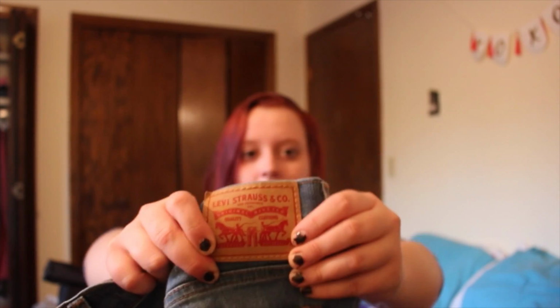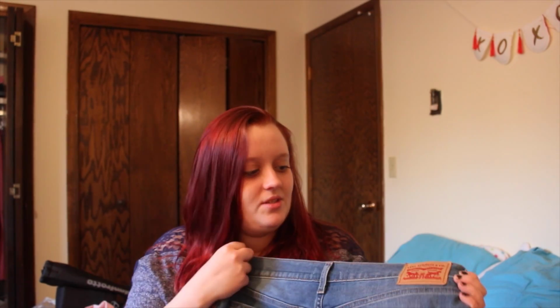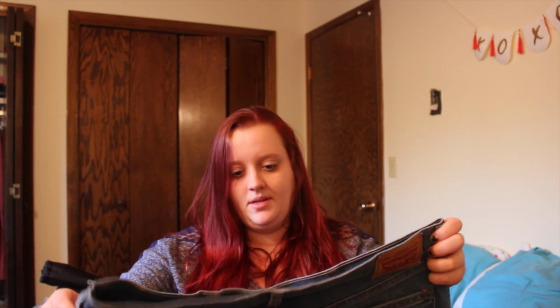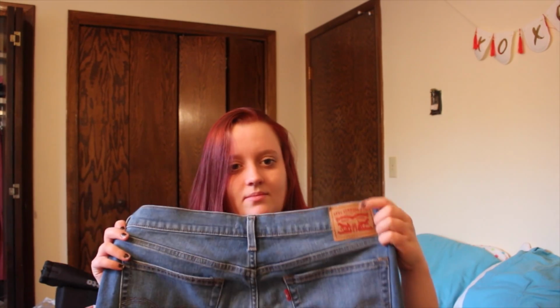A fun fact on the jeans for Levi's: the girls' do not have the measurements on the tag. Men's do, so that's how you can tell guy jeans or girl jeans. My mom told me about that over the past week. So yeah, I had no idea.